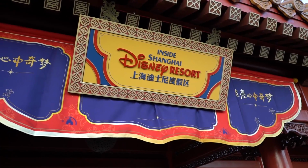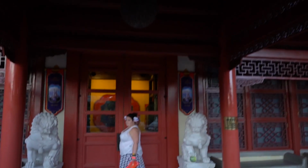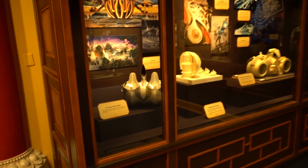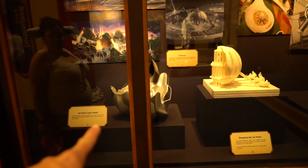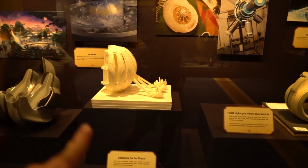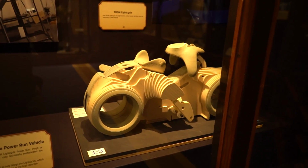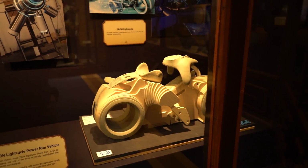We're gonna go check out this new exhibit in the China Pavilion at EPCOT. Where do we go? Let's try this way. Oh, the jetpacks. The Tron light cycle. I want to ride the Tron cycle. You know that there's a sit-up seat that you don't have to lie down on? Oh, no. Yeah. Tomorrowland.